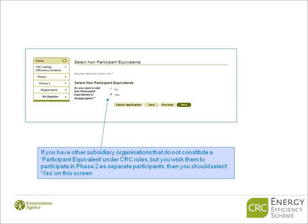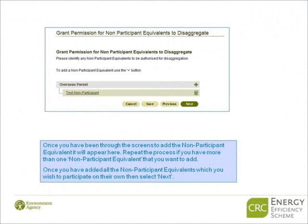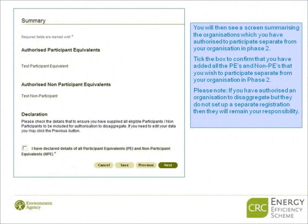To authorise a non-participant equivalent to disaggregate, you simply add them to this screen by clicking the plus button. When you have entered all the company details for the non-participant equivalent, they will appear on the list as follows. Once you've added the participant equivalents and non-participant equivalents which you wish to authorise to disaggregate, they will appear on this summary screen. Tick the box and then click Next to proceed.